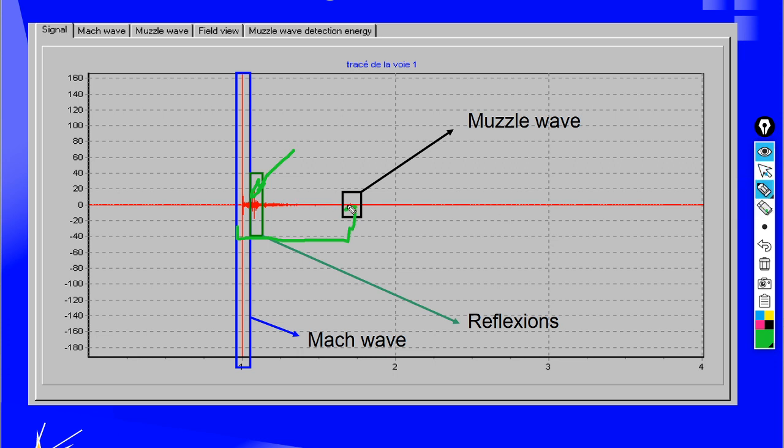But as you can see, at great distances, where you're recording close to the trajectory of the bullet, you get a strong Mach wave, a good strong reflection, and then little or no muzzle wave. So it is possible at large distances that the muzzle wave is not recorded, even if you're close to the trajectory of the bullet, and the trajectory of the bullet being close will generate a loud Mach wave. And that's what this is saying.